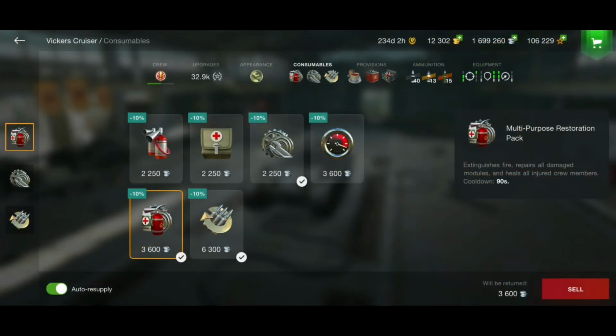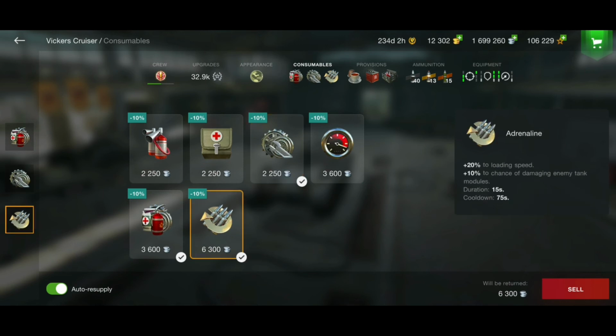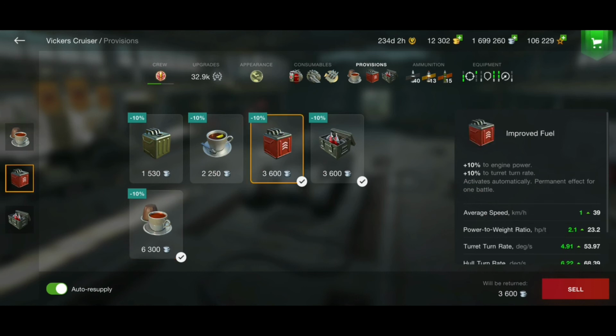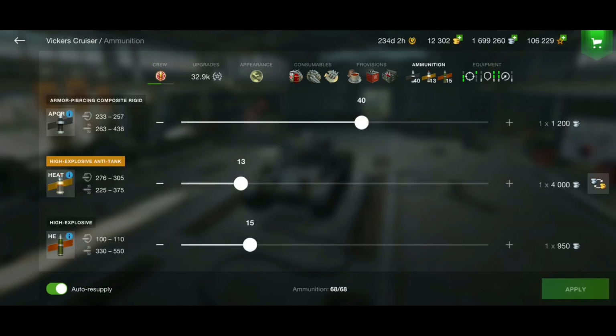And now let's talk about the Vickers. So I'm using multi-purpose restoration pack, repair kit, and adrenaline. For provisions, I'm using pudding and tea. I'm using improved fuel, and of course protective kit, because why not?